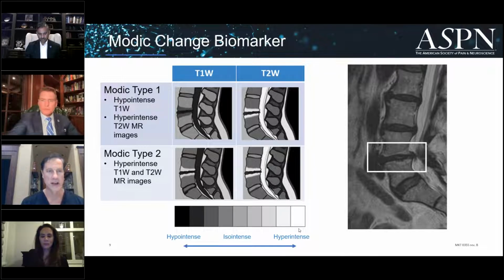I think it was fluid, fat, and bone: 1, 2, and 3, those are the easiest types to remember. Mike Modic described these back in '88, and then they went through, yes, this is a marker for pain, we need to look for it. Then they went out of favor and back and forth.